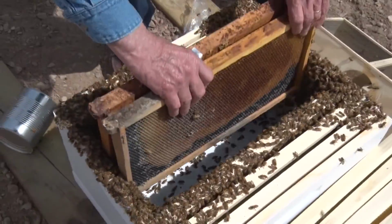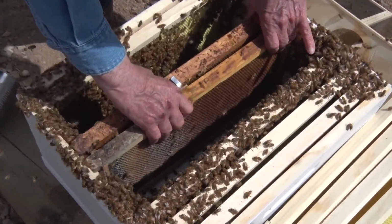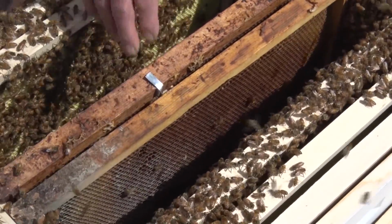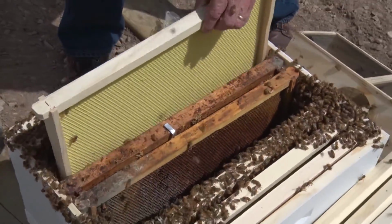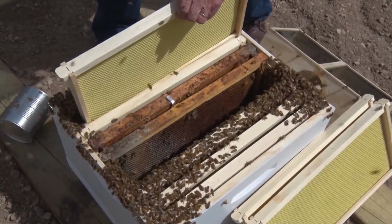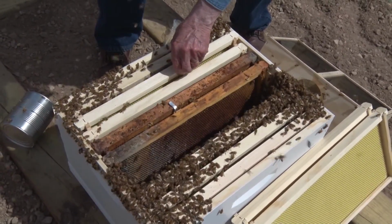And then we gently put this down in here. Come on, ladies. Come on, you can do it. And we set it down gently. And then we replace all the frames one at a time. And we want her to be in the center when we're all done, or as close to center as we can get. And that's for the heat, especially at this time of year.